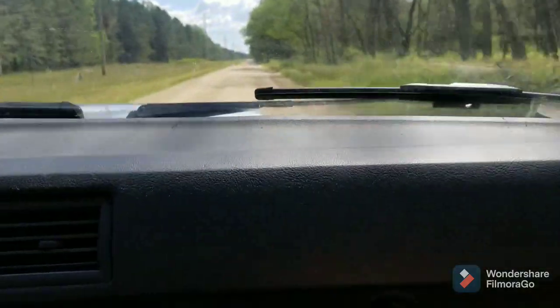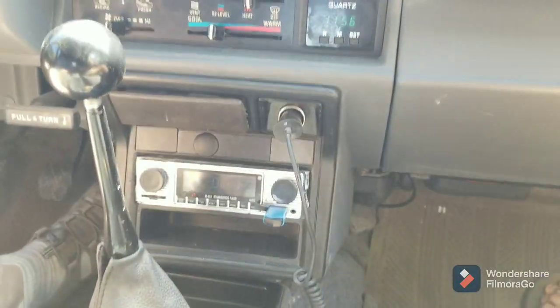Nope. It's good. I like the stereo. It looks kind of old and retro. That's neat.